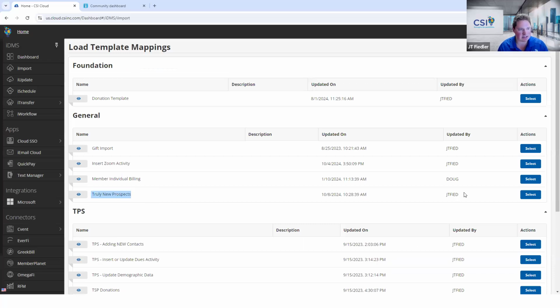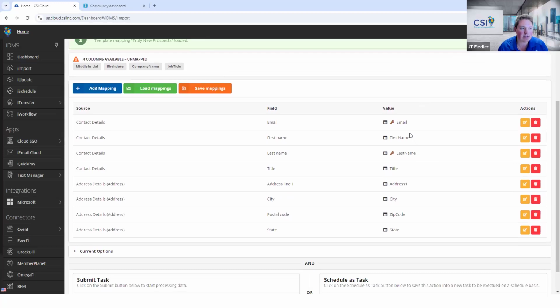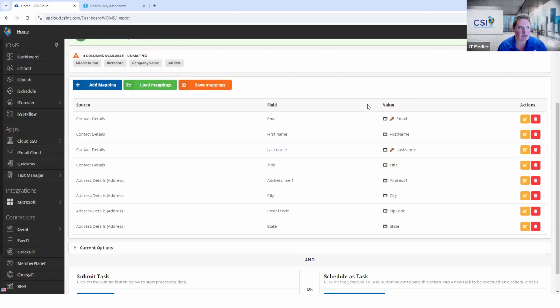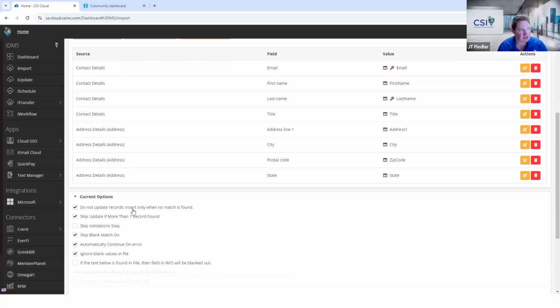So "truly new prospects" is our template. When we select that, it's going to read the headers in our file and map everything out that we have in that saved template. You'll notice here, Doug mentioned that he hates duplicates. Because we don't know if they're all new or if they're also in the iMIS system, we're going to match on the email and the last name in our file. And we're going to enable "do not update records, insert only when no match is found." So to avoid duplicates, we're only going to insert when there is not a match to the email address and last name fields in our Excel spreadsheet.